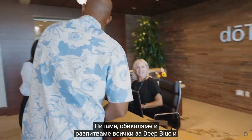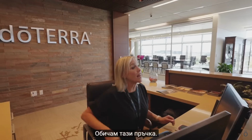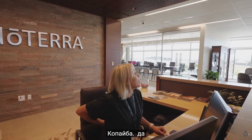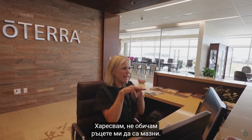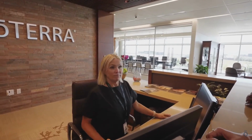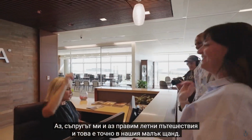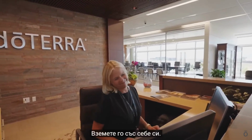We're walking around asking everyone about Deep Blue and how you use it in your everyday life. I love the stick. That has now, if I pronounce this wrong, Copaiba in it. I think that's an added thing. And I don't like getting my hands all greasy. Agreed. Just pop the lid and good to go. Road trips, my husband and I do summer road trips, and that is right in our little stand. Ready to go. Need a little Deep Blue? Take it with you.